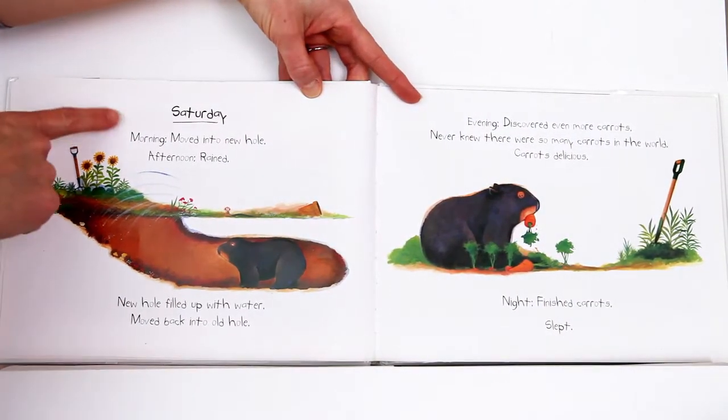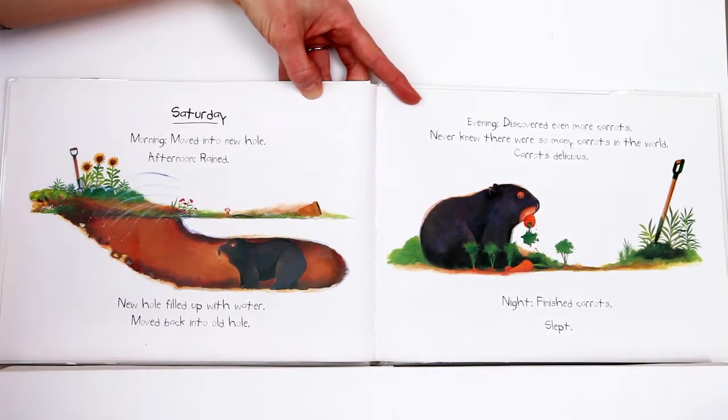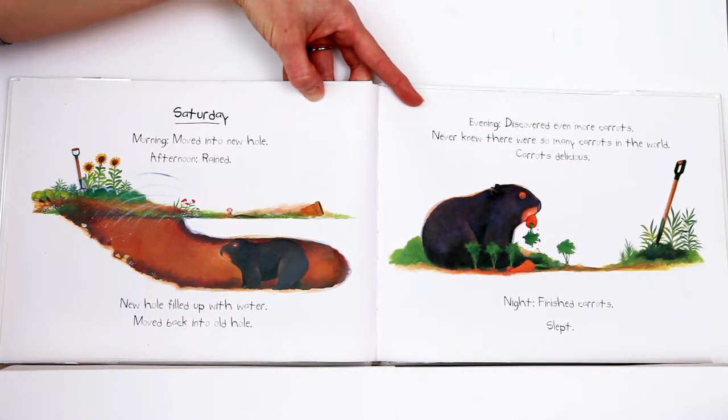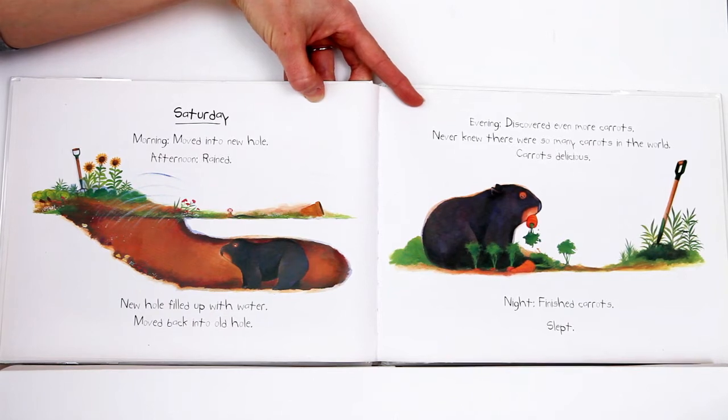Saturday, morning, moved into new hole. Afternoon, rained. New hole filled up with water. Moved back into old hole. Evening, discovered even more carrots. Never knew there were so many carrots in the world. Carrots delicious. Night, finished carrots, slept.